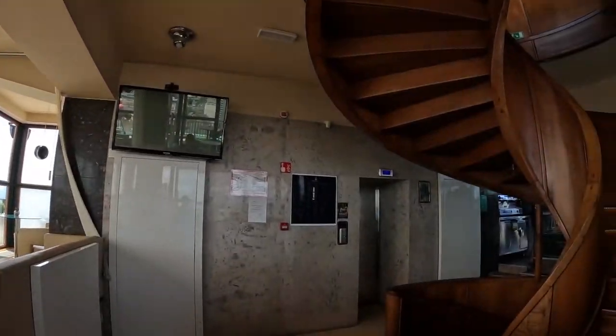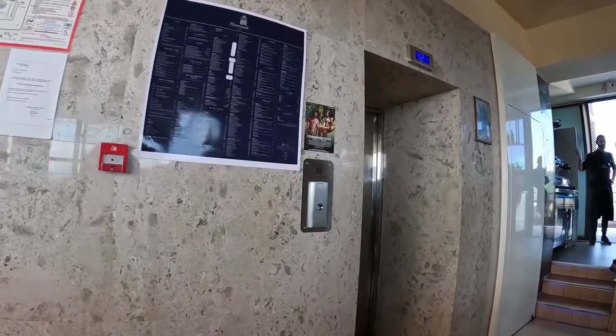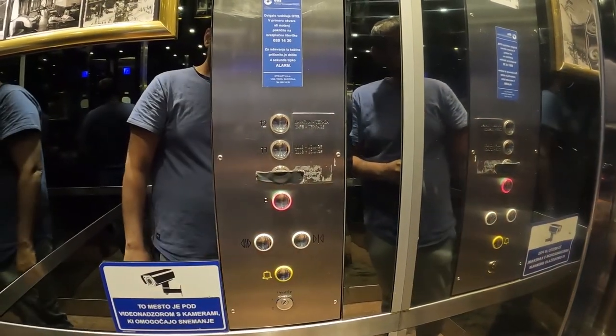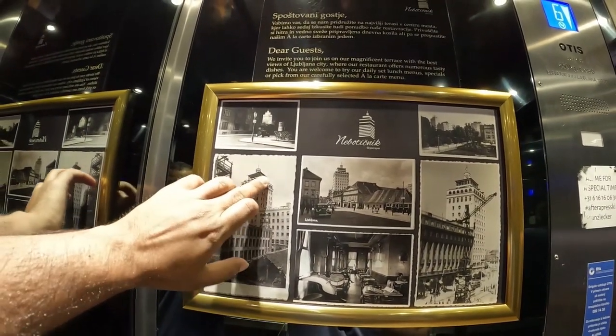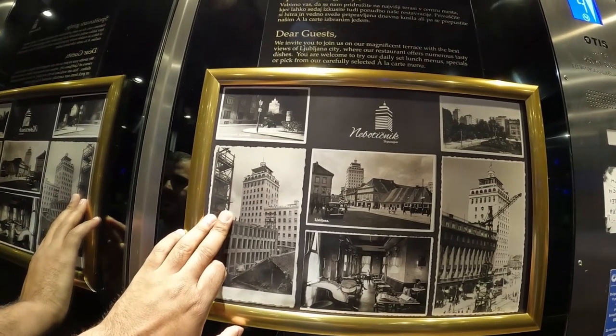Restaurant. It's a nice place to come to this roof terrace. It's right in the center. You can go all the way up and you can see the city 360 angle.